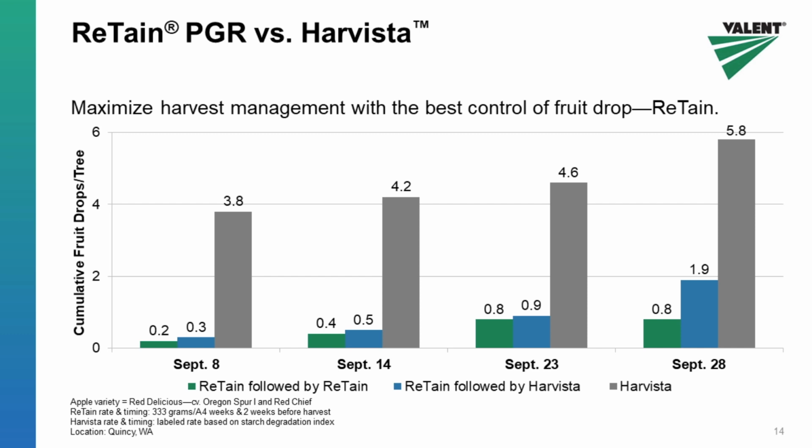Here's an example of fruit drop, again, cumulative fruit drop in these bars, so lower bars are better over time. And here we're comparing 2 applications of Retain, and the variety here is Red Delicious, Oregon Spur, and another strain there. I can't quite read that. But so here we have Retain followed by Retain compared to Retain followed by Harvista, which is a sprayable 1-MCP product, and then compared to Harvista by itself. In this case, you can see, again, the double applications of Retain doing a great job in these green bars and keeping cumulative fruit drop to a minimum.